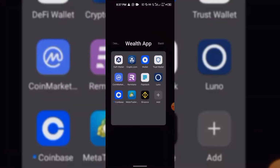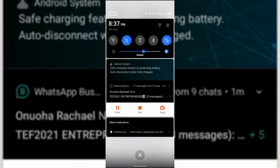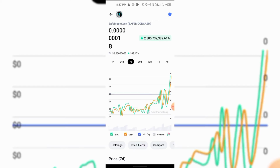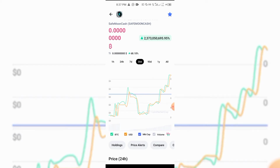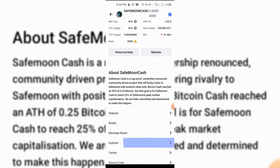By now you also have CoinMarketCap for your analysis and checkout. I believe on the 9th of August 2021, SafemoonCash was among the top trending coins. Today it increased reasonably, among the top gainers. For the past 7 days it has increased by 103%, while for the past 24 hours it has increased by 68%, and for the past 30 days it has gone down by 63%.